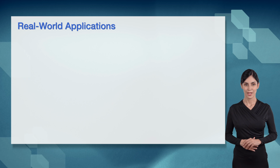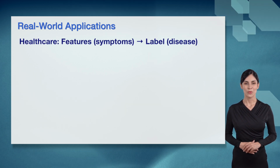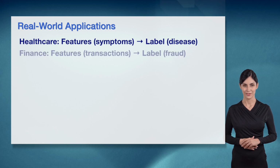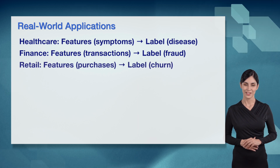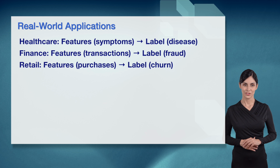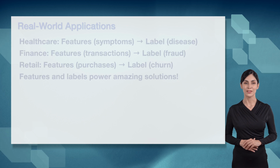Features and labels power incredible real-world applications, and I'm so inspired by them. In healthcare, features like symptoms predict a label, such as a disease, helping doctors save lives. In finance, features like transactions predict a label of fraud, keeping our money safe. In retail, features like purchases predict customer churn, helping businesses thrive. I'm absolutely thrilled by how features and labels create amazing solutions.